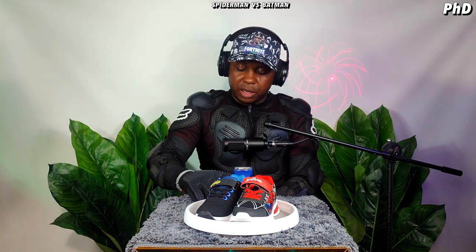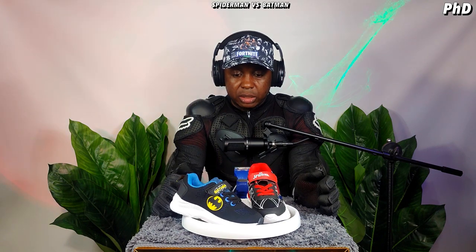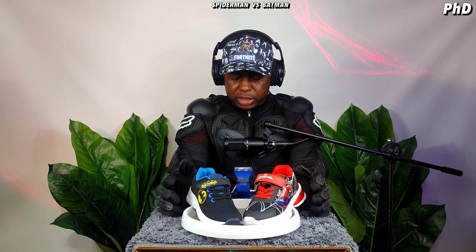So without any further ado, right over here we got these beautiful sneakers. As you can see, we got the Spider-Man on my left and the Batman on my right. Now this is going to be a battle of quality. We're going to see which one has the better quality. As you can see, they're turning around and you can see the quality of these sneakers right over there. We got the Spider-Man over here, we got the Batman over here. Battle of the year, they are going to battle in quality.